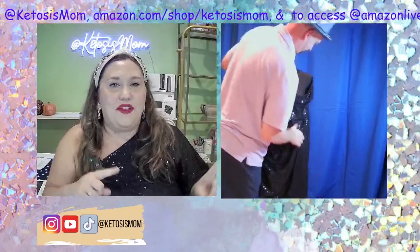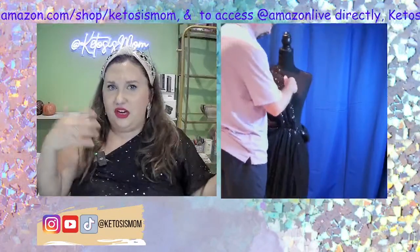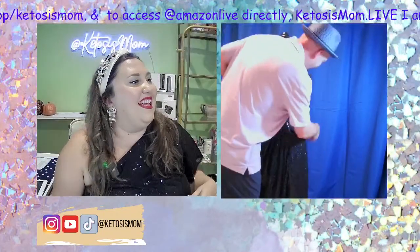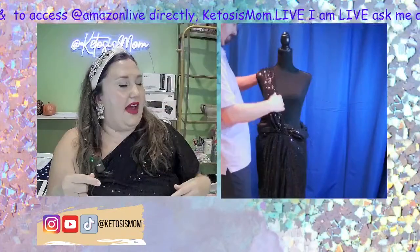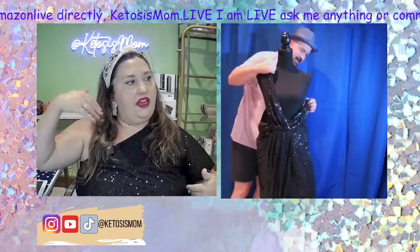So I put this one on. It was the very first one that I got from Grace Karen because I just wanted to see how it looked and how I felt in it. That part pulls up and then you zip up the back. It's like a strapless, and then it has the one thing over the shoulder.